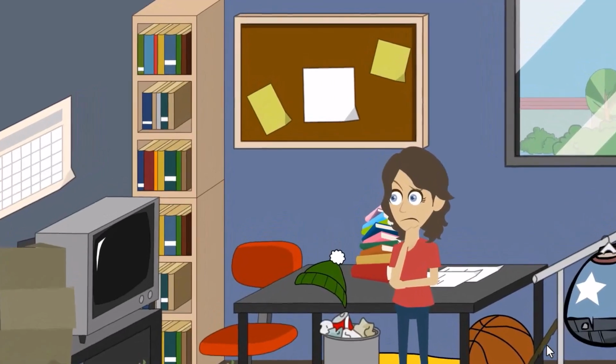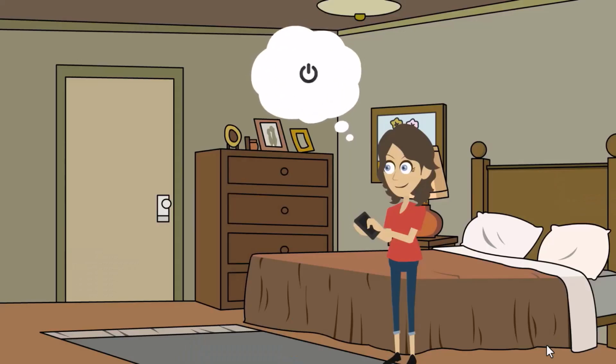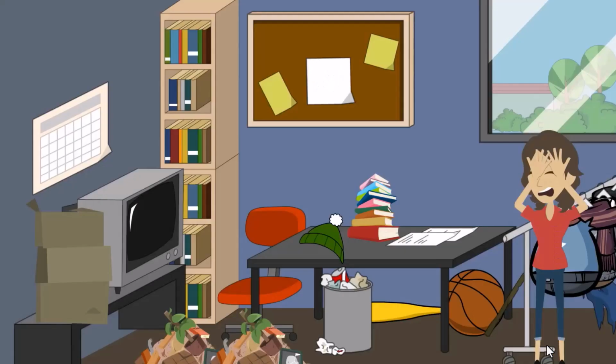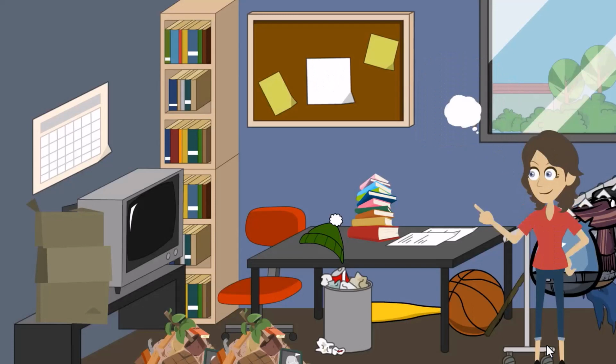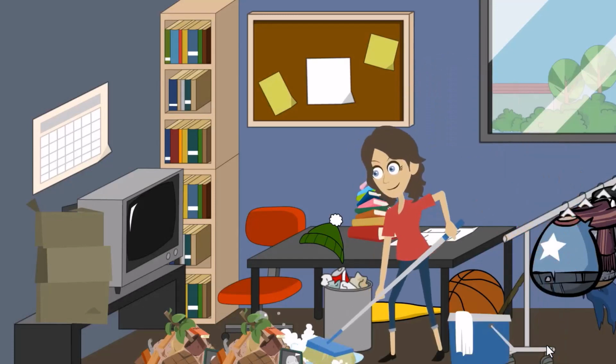April decided to use her day off to clean out her messy attic. She left her cell phone downstairs and made a short list of everything that needed to be done. She groaned when she realized she would need to sweep and dust the entire area. April decided she would do this task first so she could go ahead and get it over with.